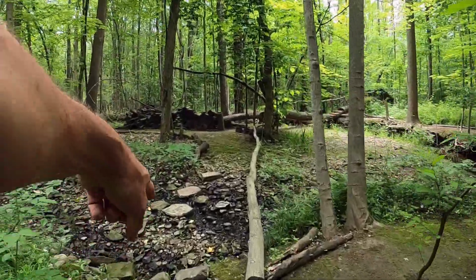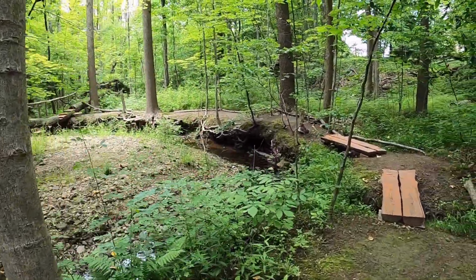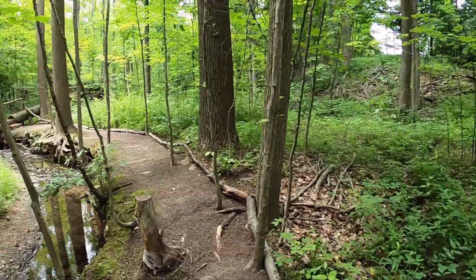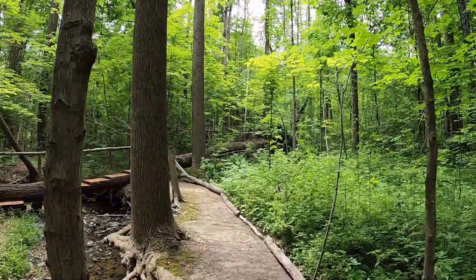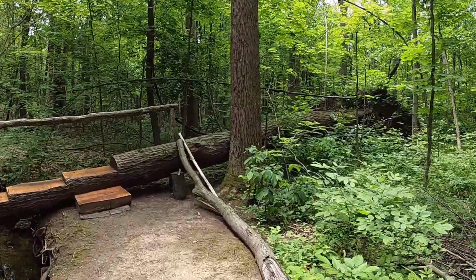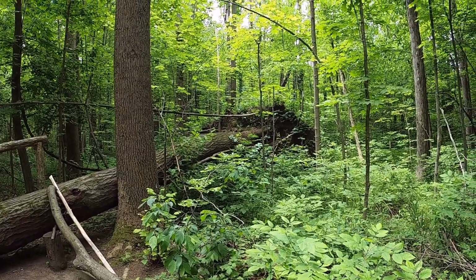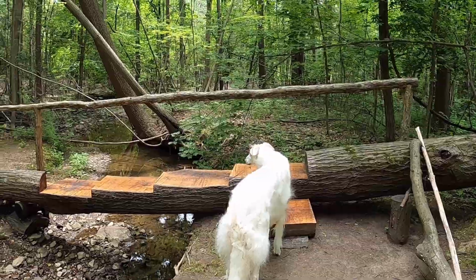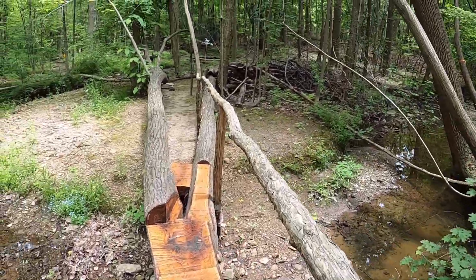This is the original creek crossing right here. You can see the stepping stones. But back 2.5 years ago, we had a severe windstorm, and it took down this beautiful northern red oak. And here it is. So I made a bridge out of it. You can see it's 83 inches in circumference. That makes it about 107 years old. But it conveniently crosses the creek, so I cut steps into it.